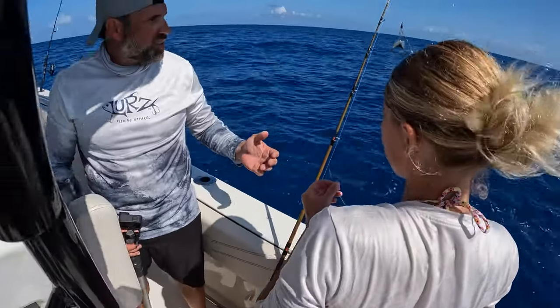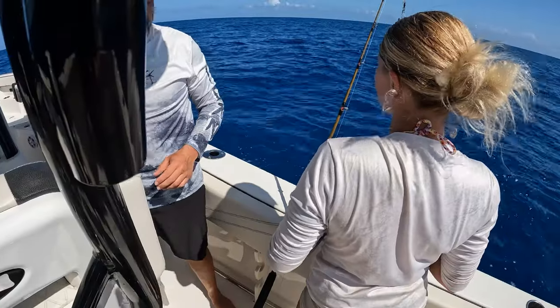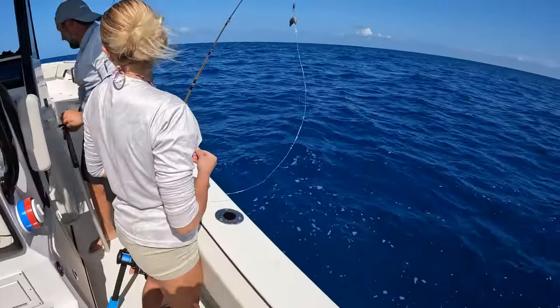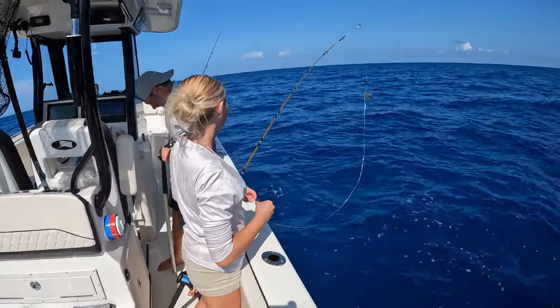Did you feel like any runs right before that? No, literally nothing. It felt like I was on the bottom and then it just broke. Yeah, it's possible it was a shark.